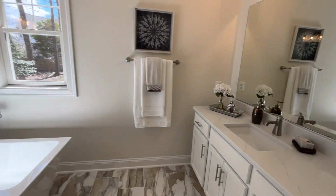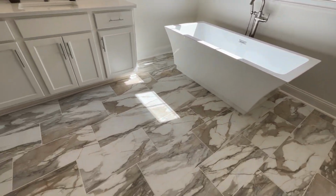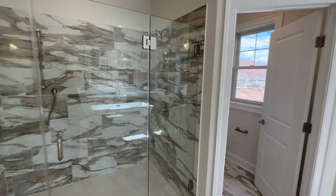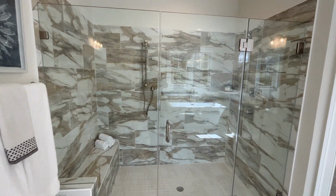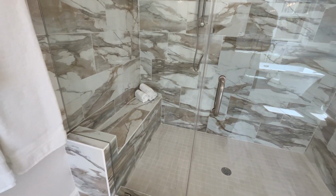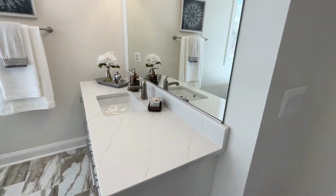Nice private oasis, freestanding tub, 24-inch marble tile, separate water closet, enormous walk-in shower, 2 shower heads, and a seat. Of course, we have 2 sinks.